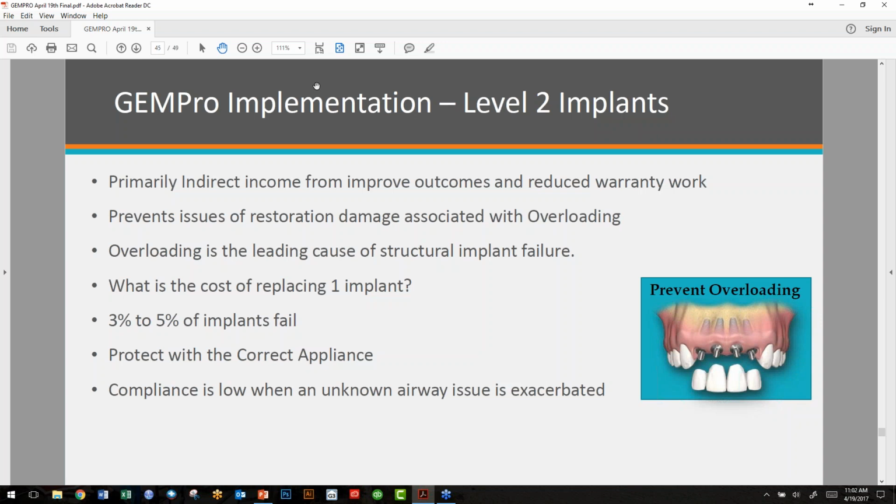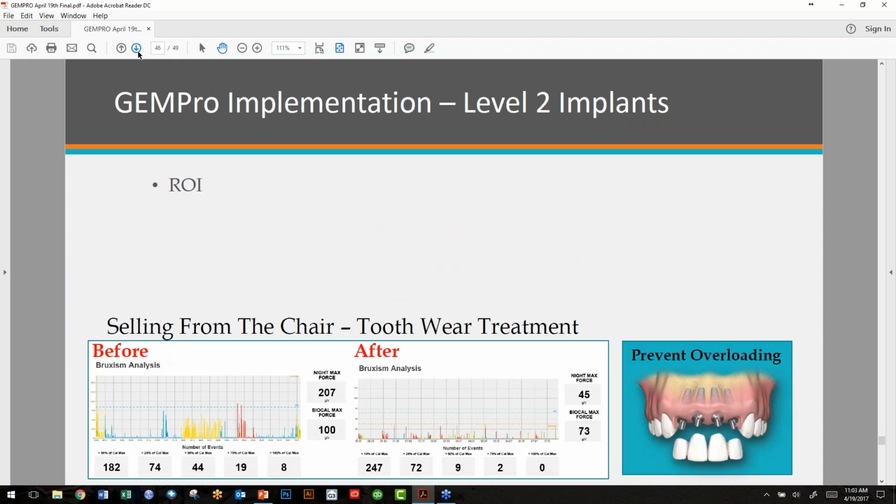The other thing that it will help you with is if the patient does have an airway issue or they're at risk for one, if you give them a guard, the risk of that guard causing the airway to get worse will oftentimes make the patient non-compliant to the guard. Okay? All right.